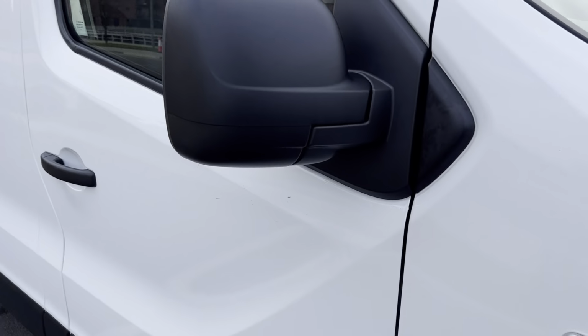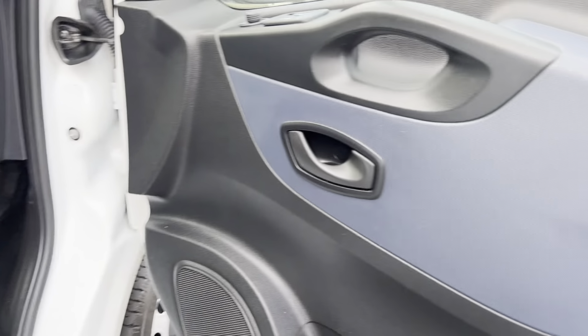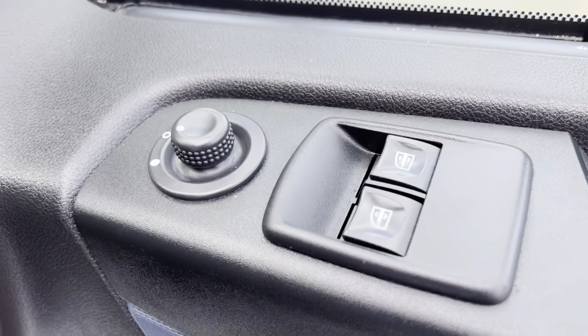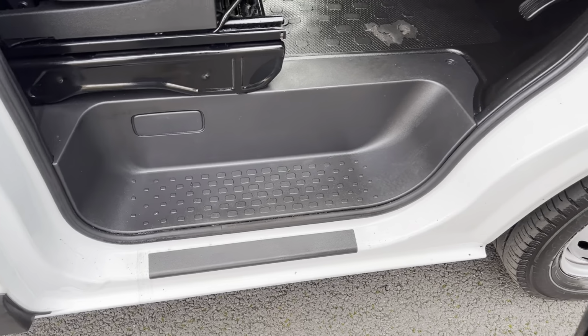Coming around to the driver's side, so your driver's side door card, good overall condition as well. Again, clean and tidy in here. There you've got electric windows and electric mirrors. Your entry seals and plastics are in good condition.